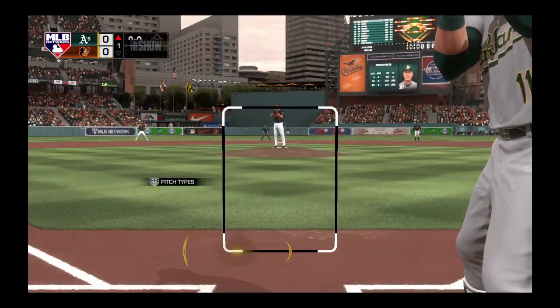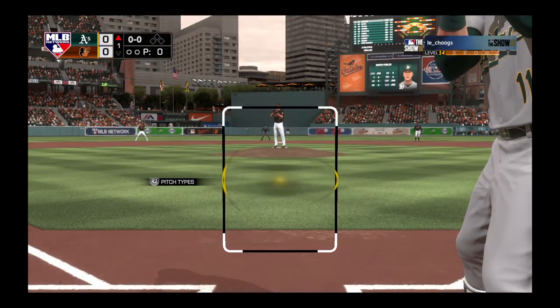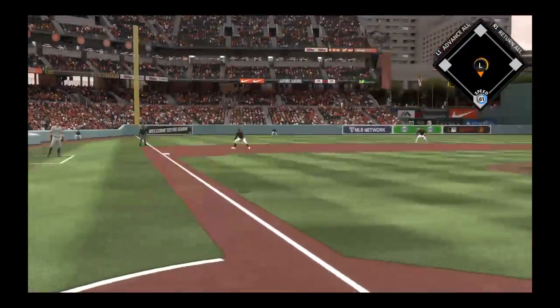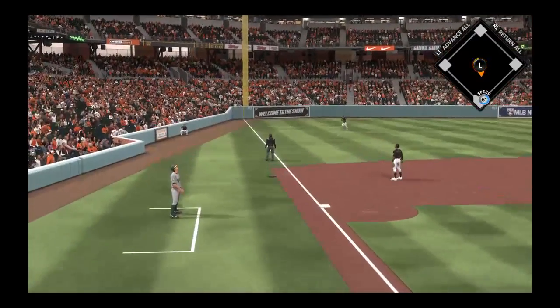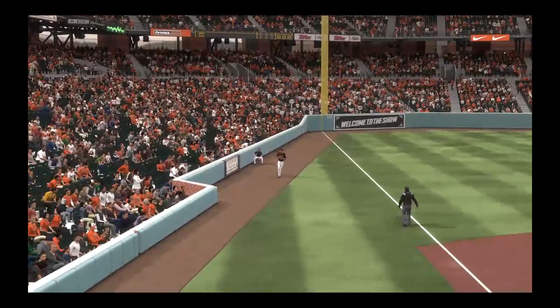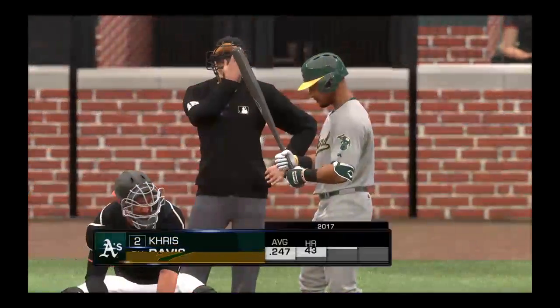Number 11, Justin Fowler. First delivery to him on the way. Lifted down the line in left. Mancini giving chase. He gets there to make the play for the first out of the inning.